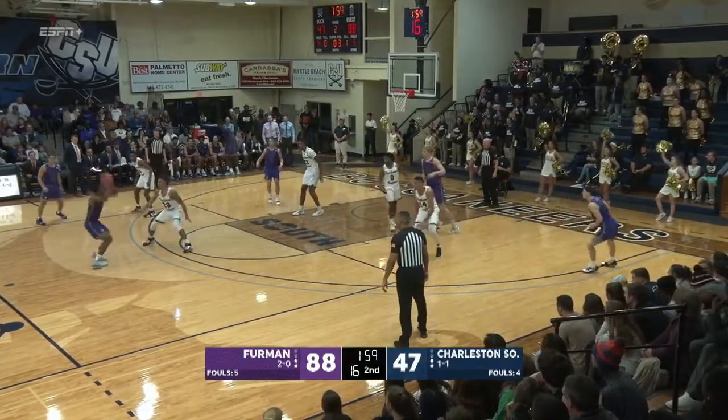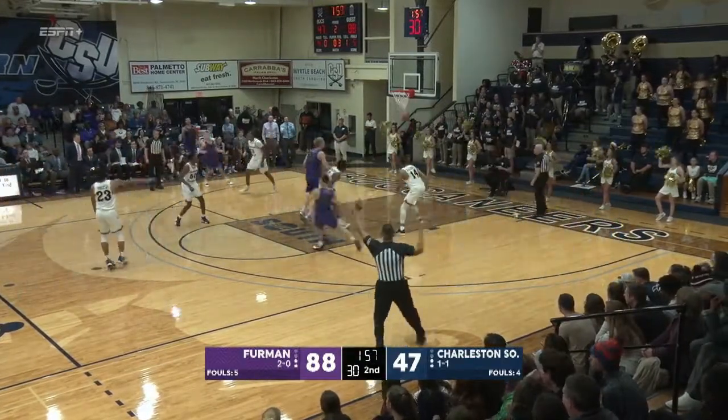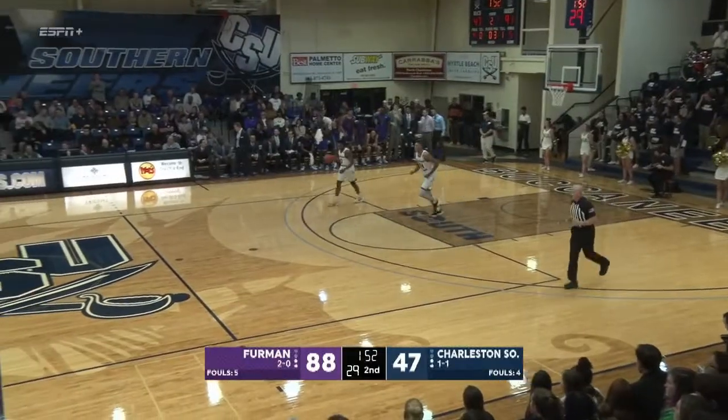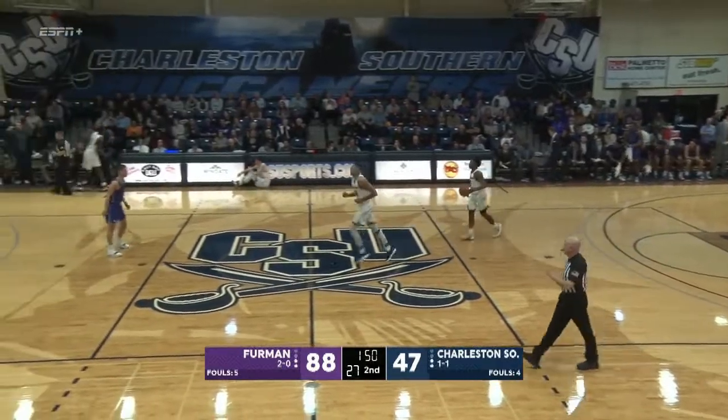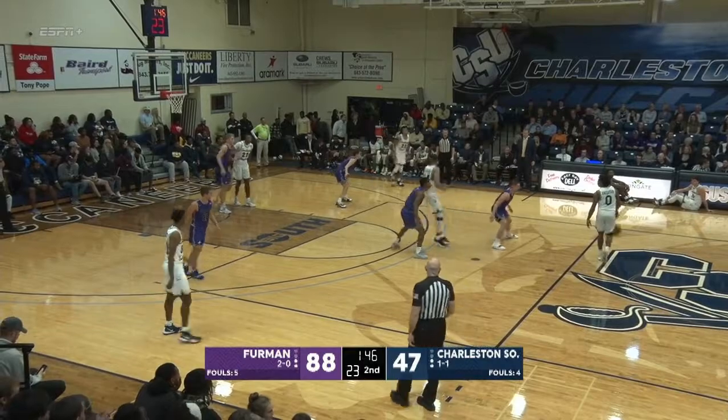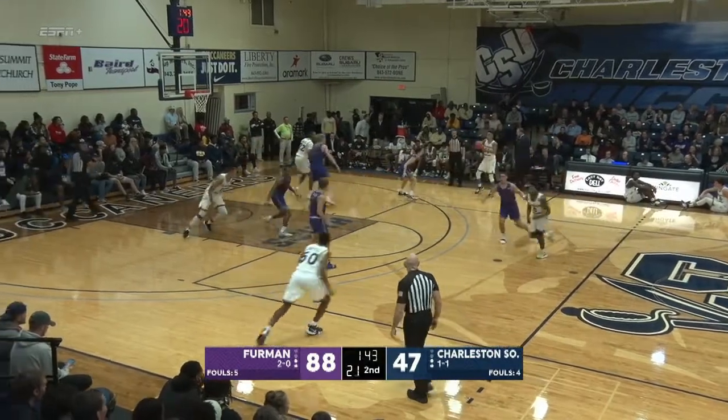Kenny tries to drive on Bowser. Pugh, deep three, rattles it in. The southpaw putting it up and in. 91 points now on the night for Furman. We'll see if they can break the century mark with a walk-on in the game. Couple walk-ons.